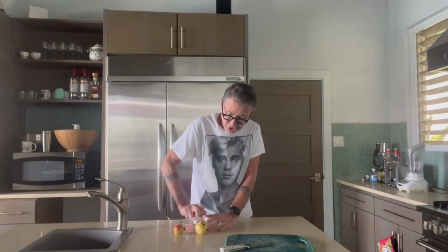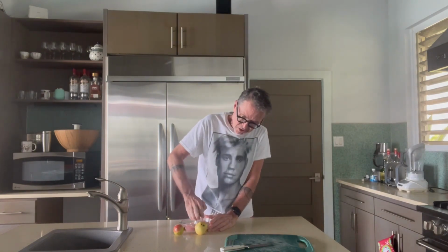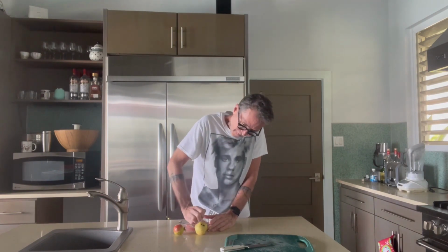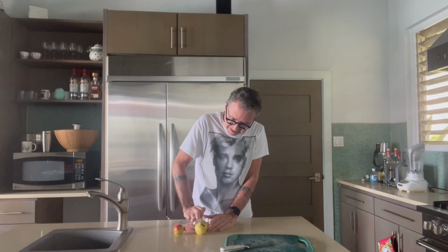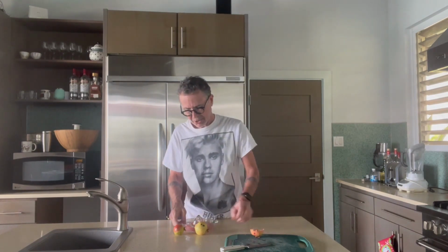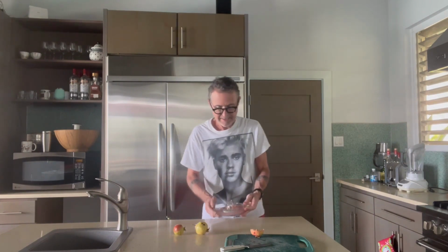So all you do is you get a little squeezer, a juicer, I guess, and you just squeeze all the goodness out of it. And if you're lucky enough to have a juicer like mine, which is really nice, you get the pits right in the middle so I can easily strain this.